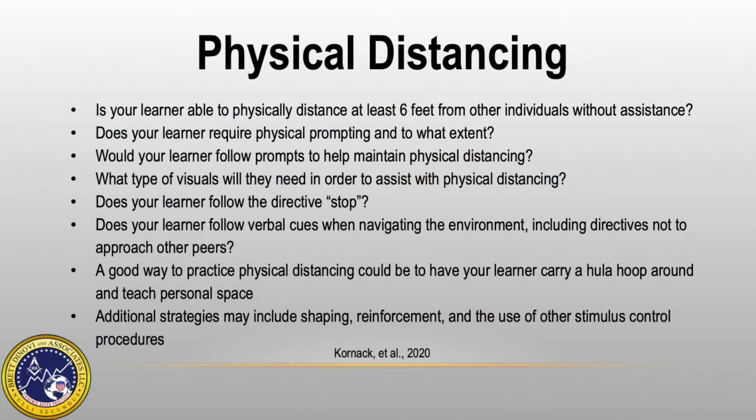Is your learner able to physically distance at least 6 feet from other individuals without assistance? Does your learner require physical prompting, and to what extent? Would your learner follow prompts to help maintain physical distancing? What type of visuals will they need in order to assist with physical distancing? Does your learner follow the directive, stop? Does your learner follow verbal cues when navigating the environment, including directives not to approach other peers? A good way to practice physical distancing could be to have your learner carry a hula hoop around and teach personal space. Additional strategies may include shaping, reinforcement, and the use of other stimulus control procedures.